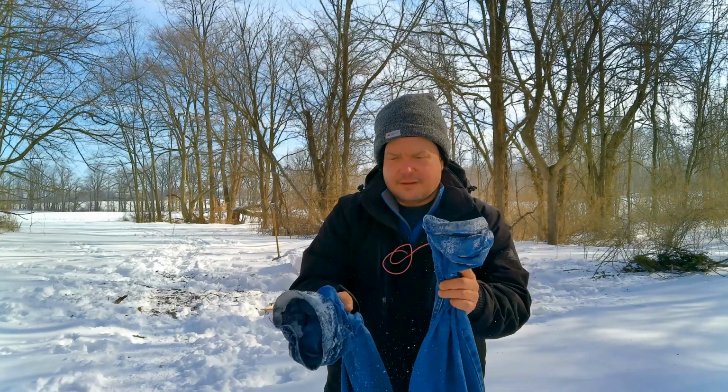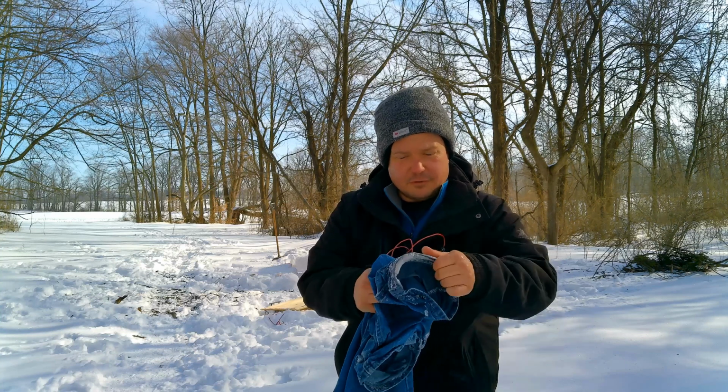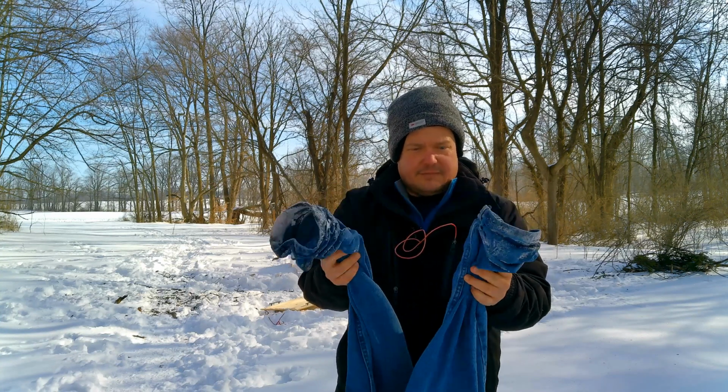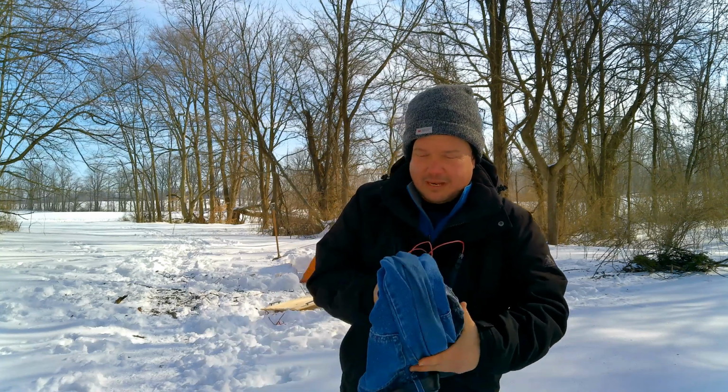Check this out. These are my jeans, still completely frozen down at the cuffs. Yeah, guess they got a little wet last night.